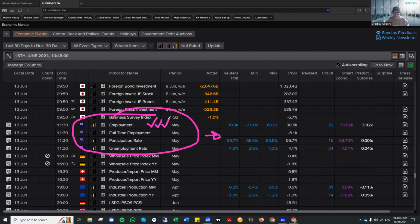So strong numbers here, I don't think it really necessarily equates to a stronger Aussie, but weaker numbers, I tell you what, they do, right? So if anything, with weaker numbers here, you're looking for a weaker employment change.